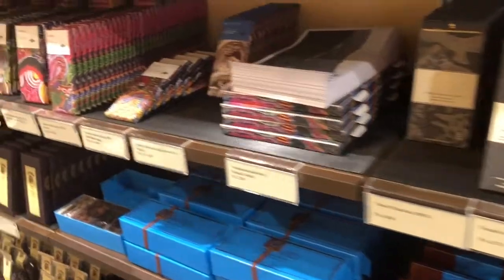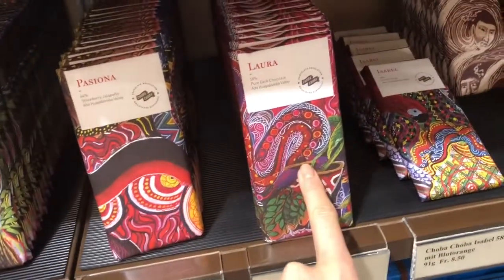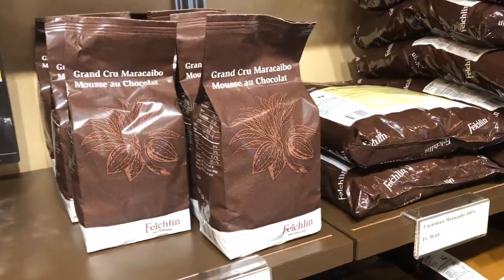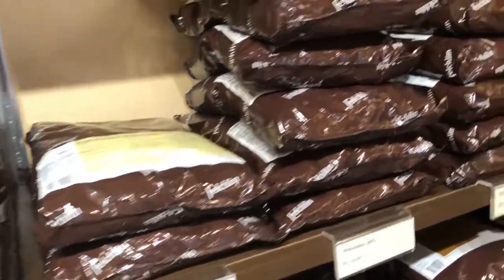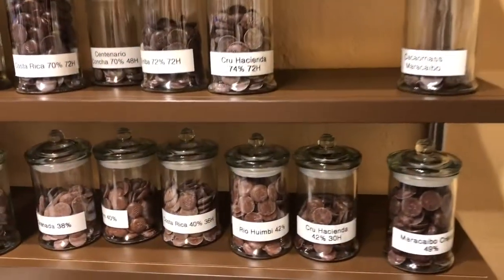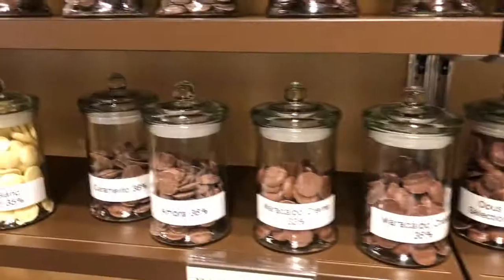Final step, which is the chocolate store, and these ones look familiar because I actually have the chocolate subscription. So this is actually the only place where, as an end consumer, you can get this chocolate, because otherwise it's sold exclusively to bakeries, hotels, chefs, and more. 88% chocolate. 90 is my favorite.